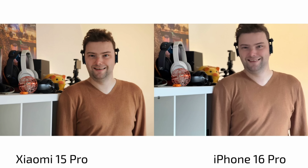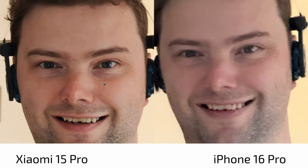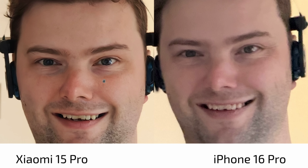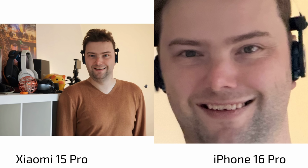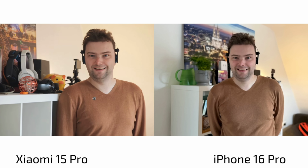5x, basically the same kind of thing. Yes, it's a bit warmish and yellowish and maybe a bit too contrasty there. The iPhone has a little less contrast. Usually the iPhone has warmer shots, but more reddish. But it's like a pixel mesh, where the Xiaomi is heavy editing, heavy processed and so on, but still more details on the Xiaomi there. And I would prefer any day the Xiaomi for 5x portraits.